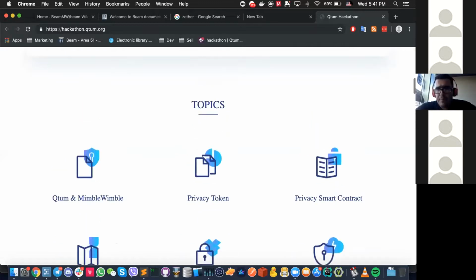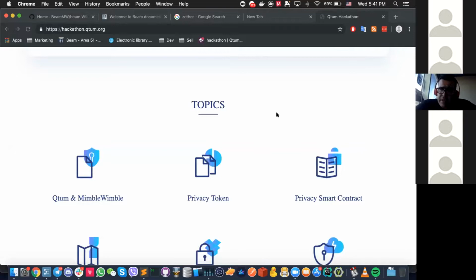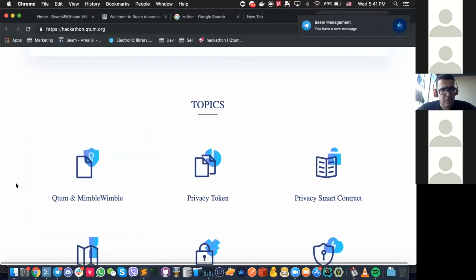So there is also a privacy smart contract, and in this specific case, I think the better technologies that apply here are the ones that Howard mentioned, such as Tether, which is a very interesting development, and SiC. But Tether definitely, I think, is something that you should look into.